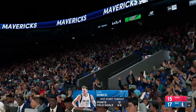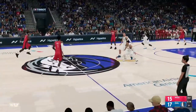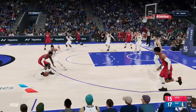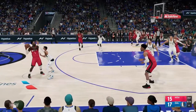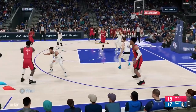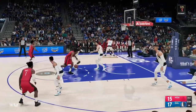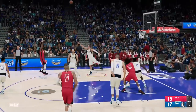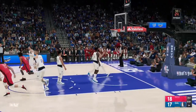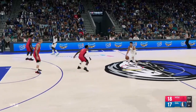And Doncic with the jam. We've seen why Doncic is a perennial MVP candidate. He's taken over completely at the offensive end. Over to the wing. Back to Wall. Pass to Green. Out to Wood. Beyond the arc. And the Rockets hit again from deep. Don't forget about this fella for a second. He is the definition of vengeance.